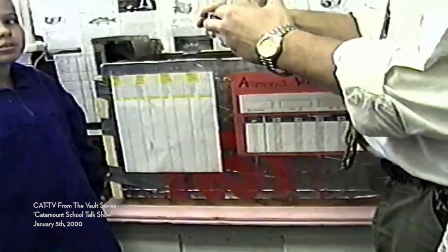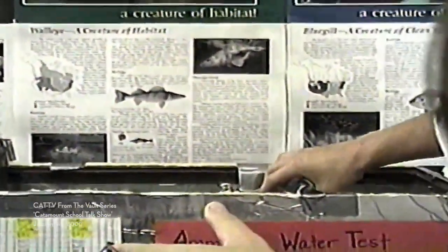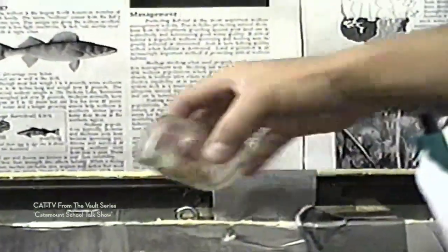Here we go. Slowly dump them in. Yep. As close to the water as you can. They're all stuck. You just rinse it out a little bit, yeah?